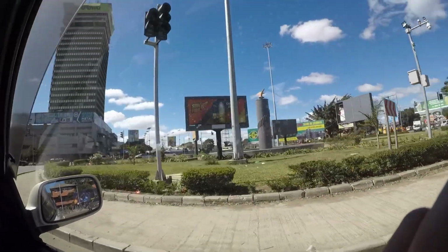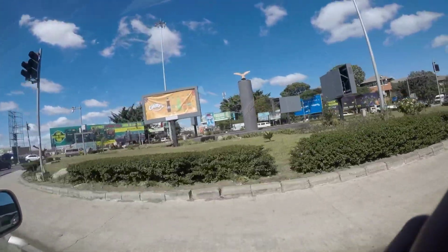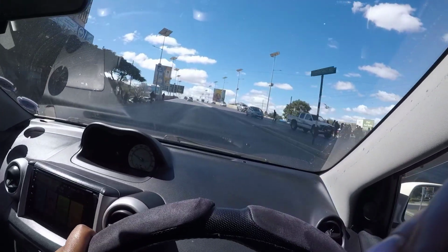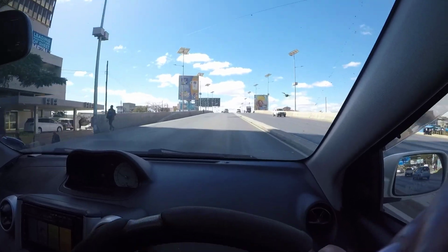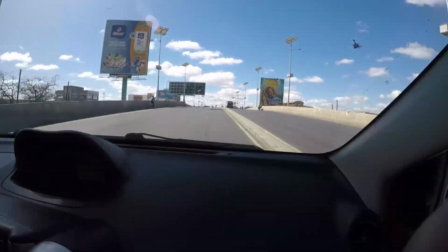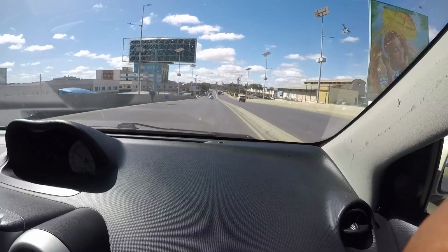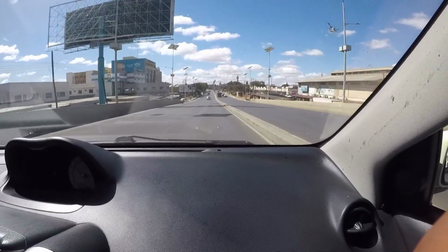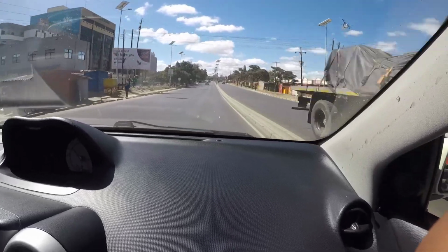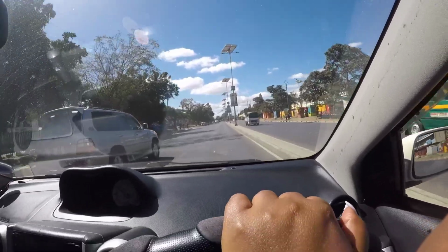Yeah, this is a roundabout. Into Independence Avenue. Yeah, this is Independence Avenue. So this road is gonna take me all the way, we're gonna pass the State House. I've already done a video about Independence Avenue. If you haven't seen it, please go look for it and watch.